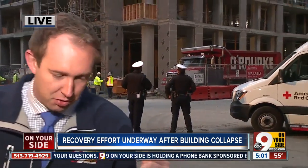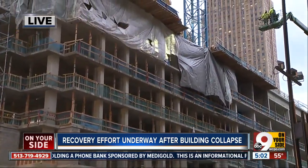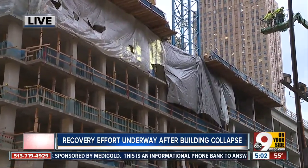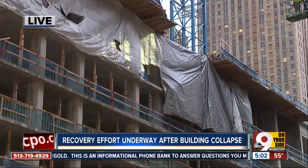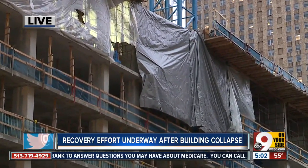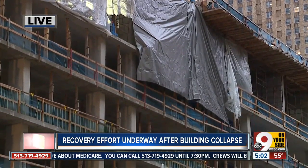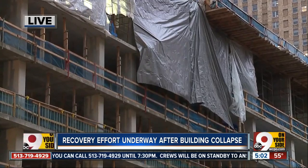Well, Kristen, let me set the scene for you on ground level here. The lights have just come on, the work lights on the command center and the surrounding areas, and it has been strangely quiet here at ground level at Race and Elm. Let me show you what's happening behind us. We're watching as occasionally pieces of concrete get tossed from inside that tarp that just went up a couple of hours ago up on the 6th level of what will ultimately be the parking garage base of a 14-story mixed-use development tower here on Race Street.